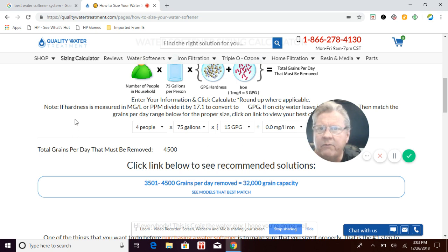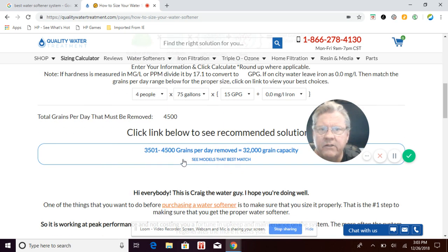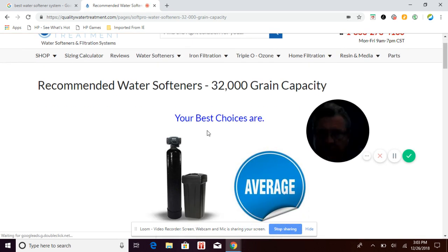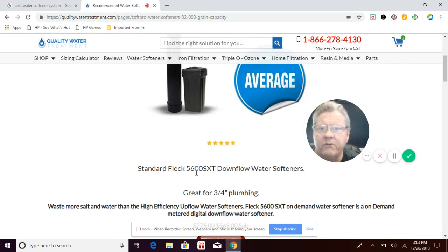But sticking with municipal supply, also known as city water, the figures that I put in here size the system out for you at 32,000 grains. So we're going to click on that. And here's the 5600 SXT we were talking about earlier. It's a downflow softener.